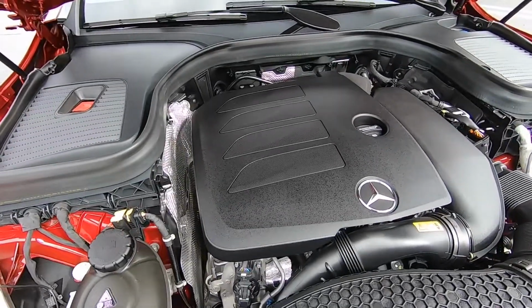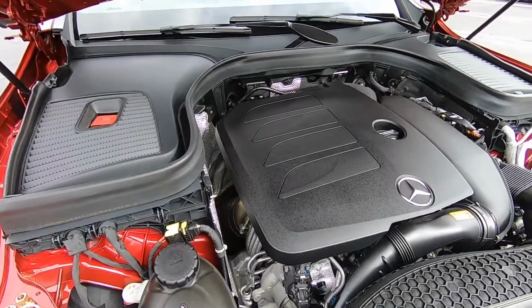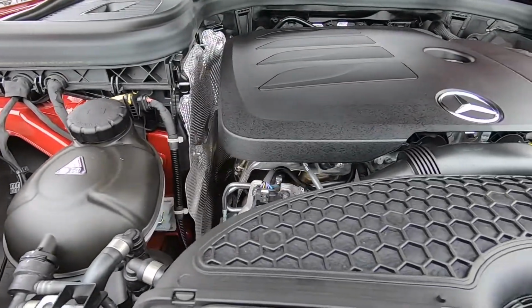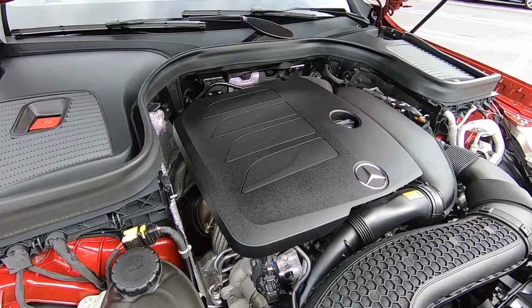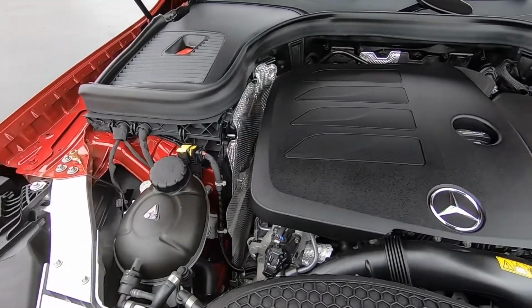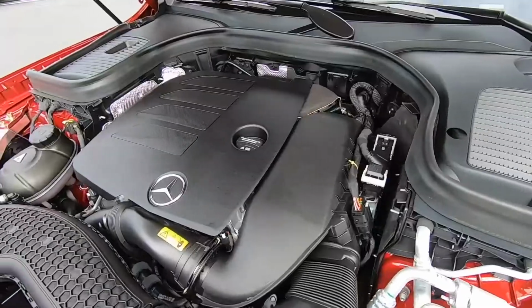You can also get this rear-wheel drive or all-wheel drive, and Mercedes says the 0 to 60 time will technically still be the same. Doesn't matter which system you get, either all-wheel drive or rear-wheel drive. And Mercedes says you can tow 3,500 pounds. And fuel economy is rated at 22 in the city, 29 on the highway, and 25 combined.